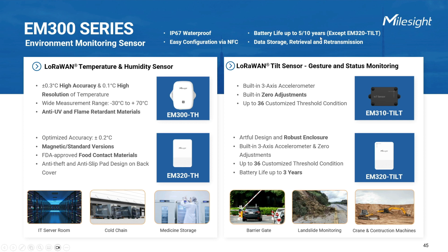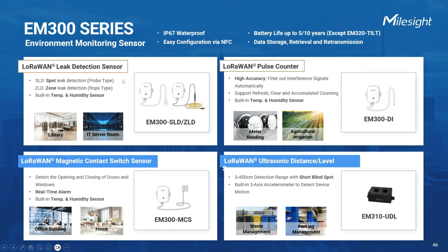Since EM300TH and EM310 Tilt are good enough to satisfy most applications, but for some specific applications, we need a higher waterproof rating, more accurate detection, and more robust enclosure box, so the upgraded EM320 series came out. And here are the water leak detection sensor, pulse counter, magnetic contact switch sensor, ultrasonic distance and level measurement sensors.